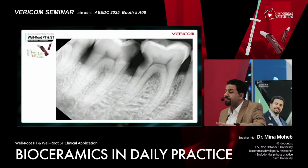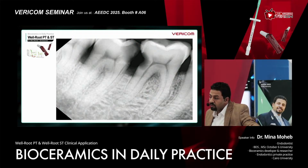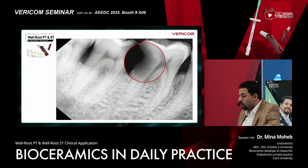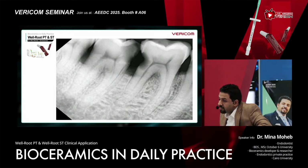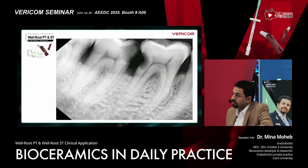Here is a 50-year-old male who came complaining of severe pain related to his lower second molar. Upon taking a radiograph, I found a deep carious lesion near the bulb related to the lower first molar. Now, what will be your treatment plan here, knowing that the first molar is completely asymptomatic? What are you going to do in such a scenario?